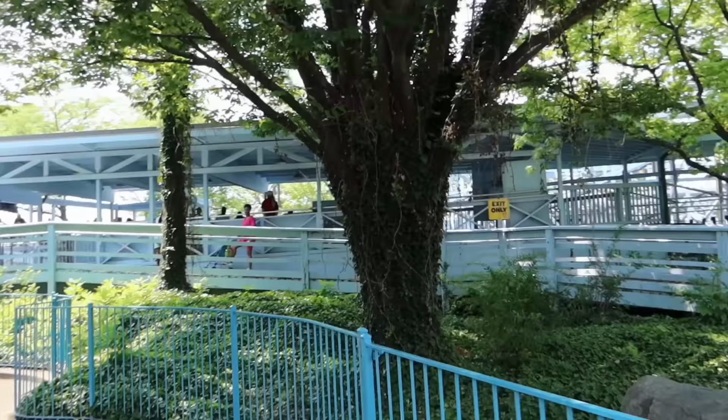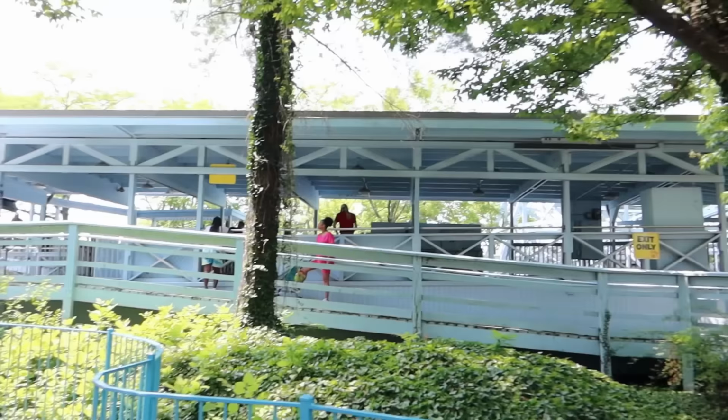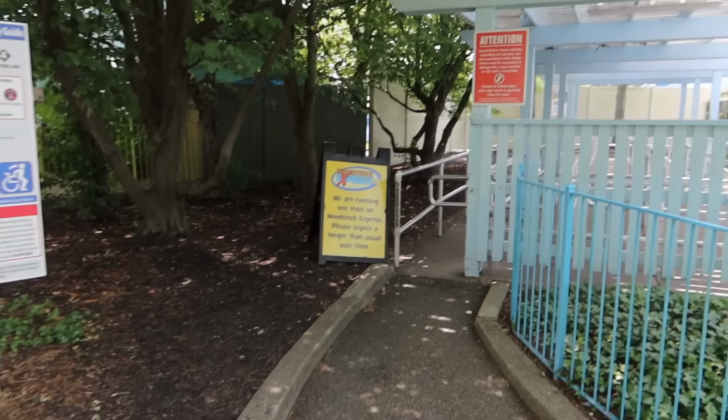Yeah. And here's a look at the entrance to Woodstock Express. Nice little family wooden coaster down here. Opened in 1972, manufactured by Philadelphia Toboggan Coasters. Yeah, let's have a look down here. Running one train. Please expect a longer than usual wait time. Well, it doesn't look too busy to me. Maybe about 10 minutes. Let's give it a go.